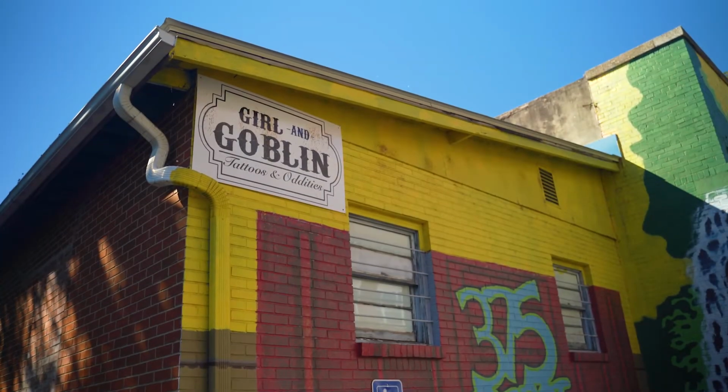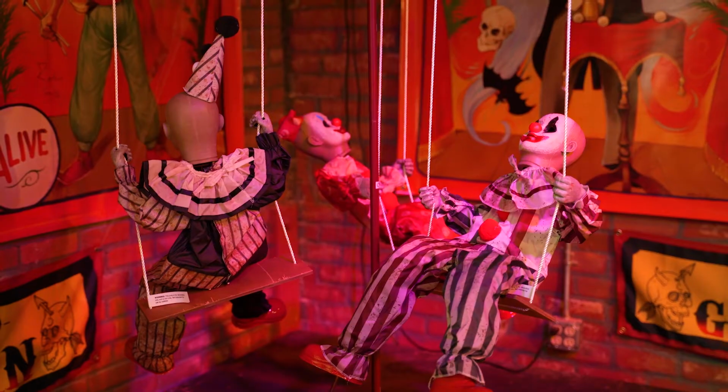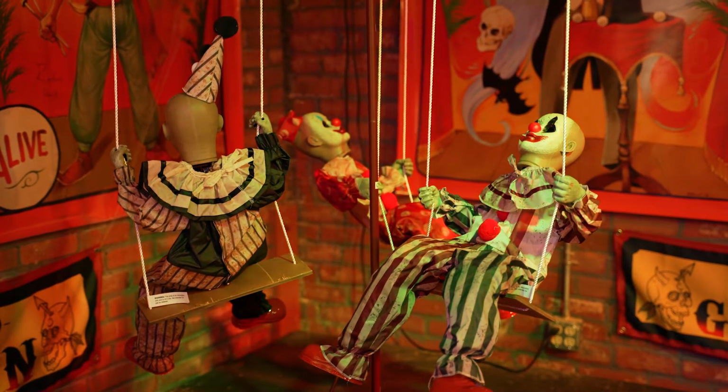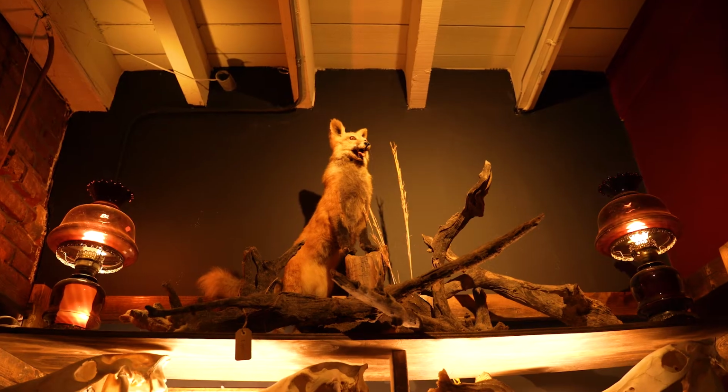And then there's this place, the Girl and Goblin, which delivers 100% on what it says it offers, tattoos and oddities. I can't show you the tattoos, but here are the oddities.